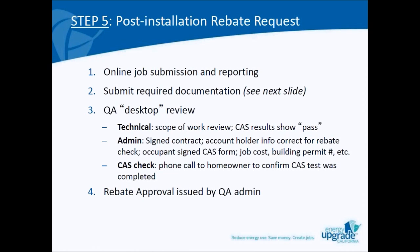You'd submit all of the required documentation to Green Energy Compass, and then that application would undergo a desktop review. The technical aspects of the application would be reviewed. Then the administrative review would be completed to make sure that the account holder information was correct, that the rebate amount was correct. And then in addition, we do something called a CAS check, a combustion appliance safety check. It's a phone call to homeowners to confirm that the combustion appliance safety test was completed.